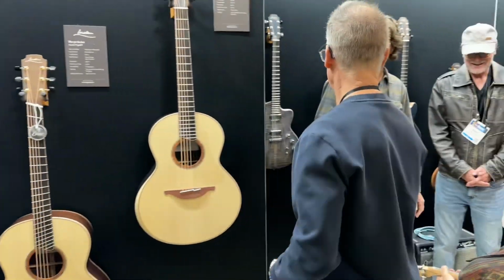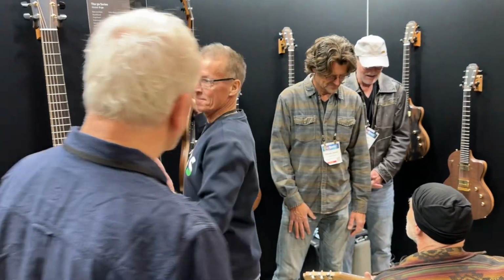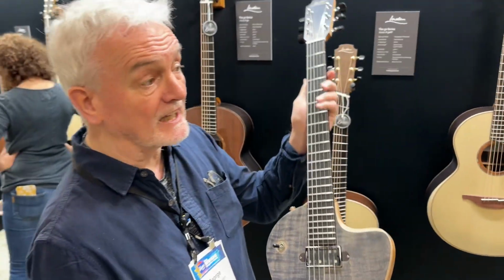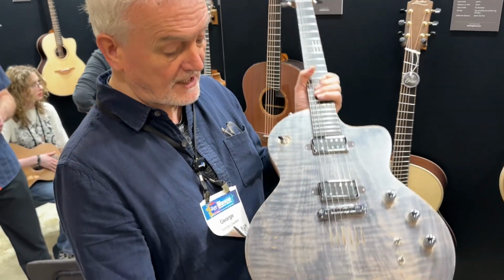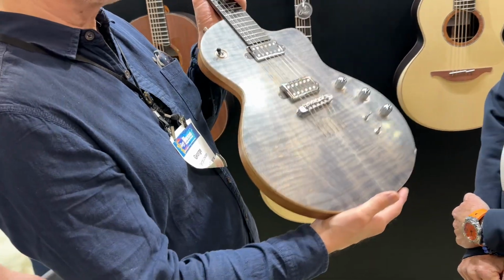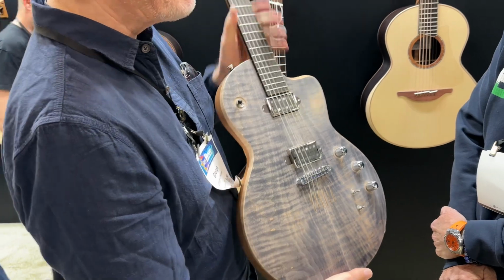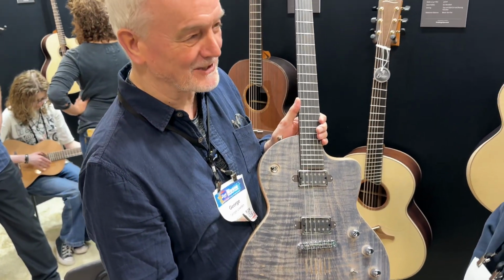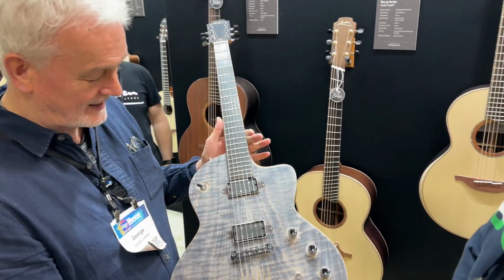You know what? Since you're talking about it, I'm just going to go grab one. Keep rolling. Okay. This one caught my eye. So this is actually the GL10, and this one has a solid maple top. And this is the denim finish. I love the color. It just looks like those old 501 denims everybody used to wear.